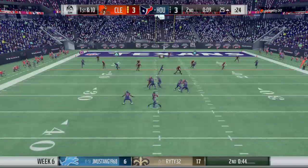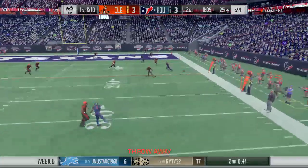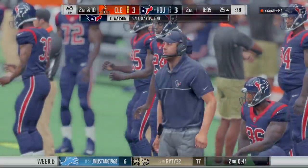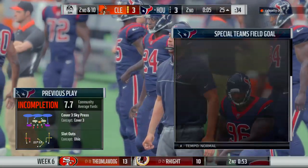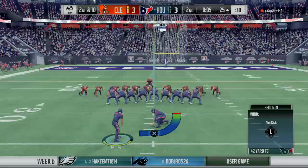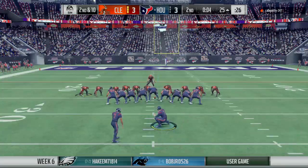Watson on first down. Flush to his right. And that is incomplete, stopping the clock with 5 seconds to go. I hope I don't sound too rah-rah on that one, but that's the exact right throw. Either your receiver gets it or no one gets it. Give him a lot of credit for being really precise with it. Got rid of it. No one got it.